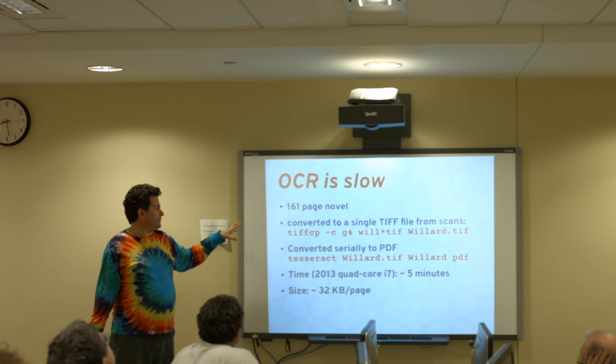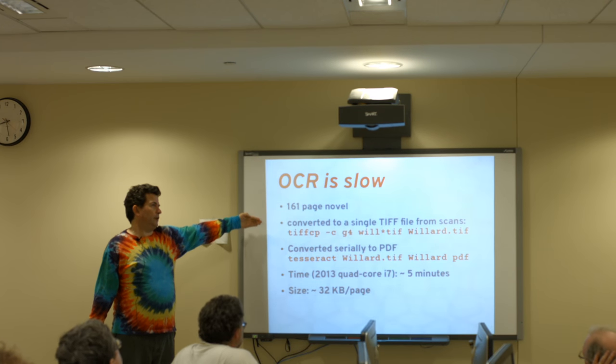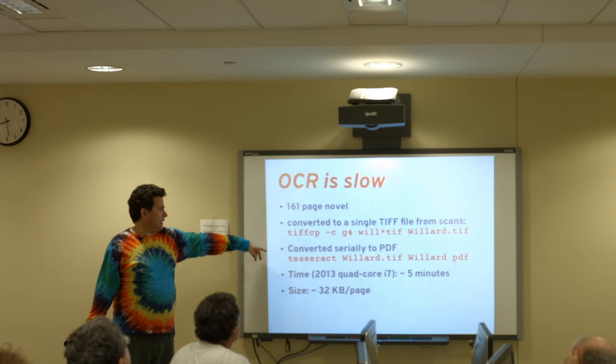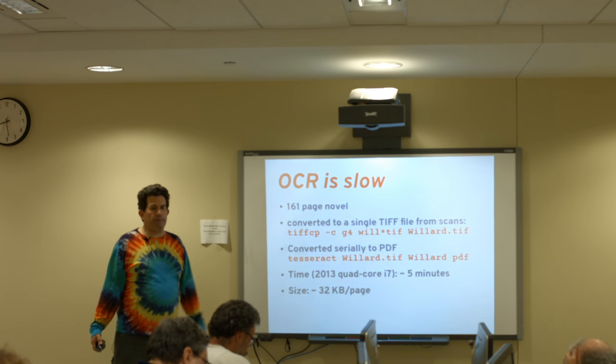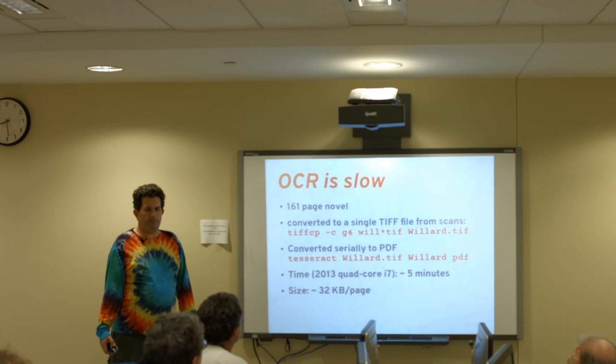I had one big TIFF file, which I created using tiffcp. The TIFF tools are amazing. They're also written by one of the people who was a major contributor to all the Toy Story movies. And then you run Tesseract on that, and for 160 odd pages on my manky old quad core, it took 5 minutes, which is too much, frankly. And that's 5 minutes for all 161 pages? Yes.